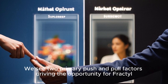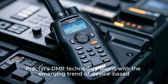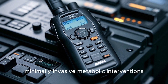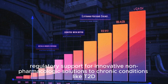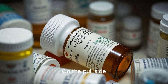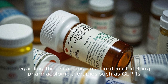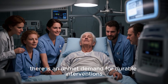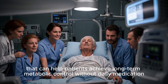We see two primary push and pull factors driving the opportunity for Fractyl. On the push side, Fractyl's DMR technology aligns with the emerging trend of device-based, minimally invasive metabolic interventions. This tech-forward niche is gaining traction with increasing regulatory support for innovative non-pharmacologic solutions to chronic conditions like T2D. On the pull side, there are growing payer concerns regarding the escalating cost burden of lifelong pharmacologic therapies such as GLP-1. Additionally, there is an unmet demand for durable interventions that can help patients achieve long-term metabolic control without daily medication.